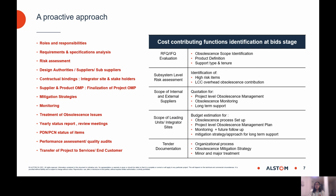Next comes, once the scope is decided and agreed between Alstom and the end customer, where we manage to build up a transparent understanding between the two entities, we try to do an assessment of the cost contributing functions at the very early tender stage or the bid stage. What we try to do is map the activities cost contribution in the tender phase across the already existing activities which we do in support of obsolescence management during the project phase.